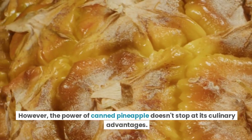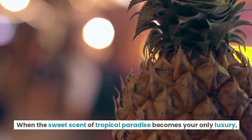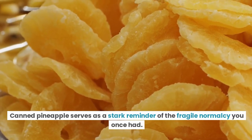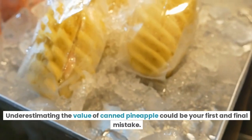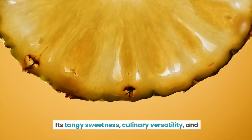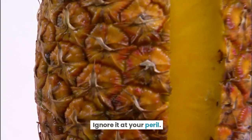However, the power of canned pineapple doesn't stop at its culinary advantages. When the sweet scent of tropical paradise becomes your only luxury, canned pineapple serves as a stark reminder of the fragile normalcy you once had. Its golden color and unmistakable sweetness could ironically become a symbol of human resilience. Underestimating the value of canned pineapple could be your first and final mistake. Its tangy sweetness, culinary versatility, and ability to ignite fleeting moments of joy in a desolate landscape make it a critical addition to any survival stockpile. Ignore it at your peril.